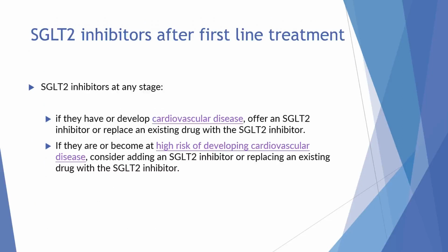When it comes to considering adding an SGLT2 inhibitor at any stage after first-line treatment, there are some considerations, and these are basically if they have or develop chronic heart failure or cardiovascular disease, we need to offer an SGLT2 inhibitor or replace an existing drug with the SGLT2 inhibitor. If they are or become at high risk of developing cardiovascular disease, we will consider doing this, that is, either adding an SGLT2 inhibitor or replacing an existing drug with the SGLT2 inhibitor.